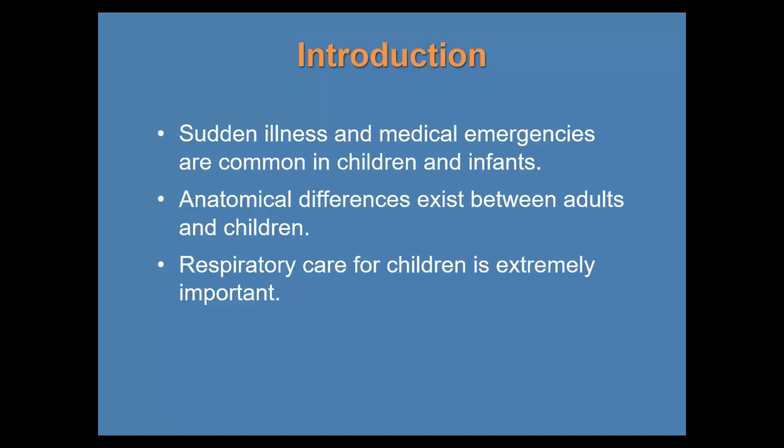The other thing is anatomical differences exist between children and adults. Their airway is smaller. Some of their body isn't developed like ours is, so they're more susceptible to breaks and injury. And like I said before, respiratory care is very important for pediatrics. Their airway is smaller, more susceptible to choking or occlusion, so it's something we always have to be considerate of.